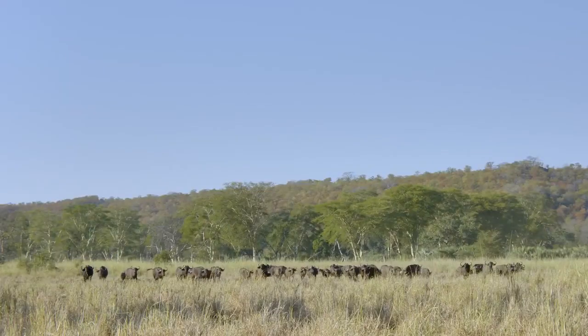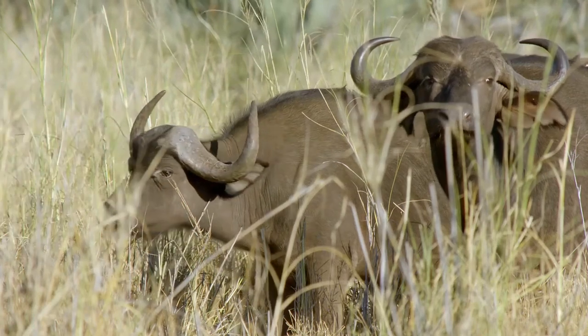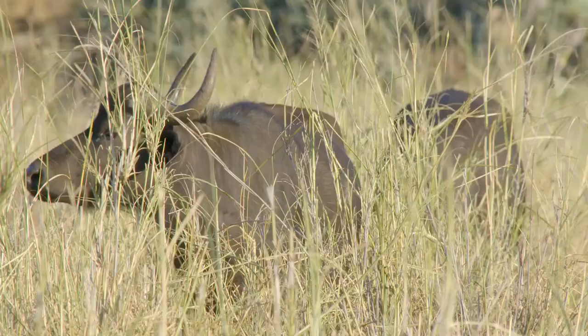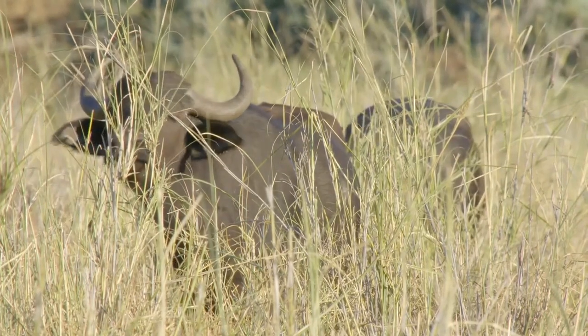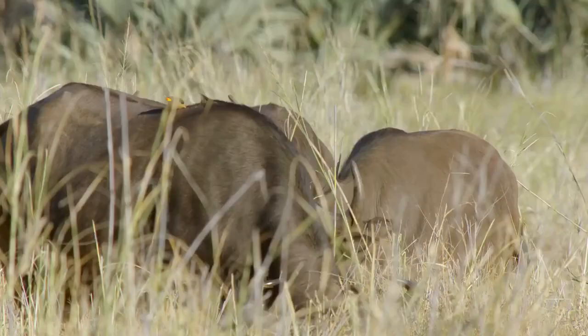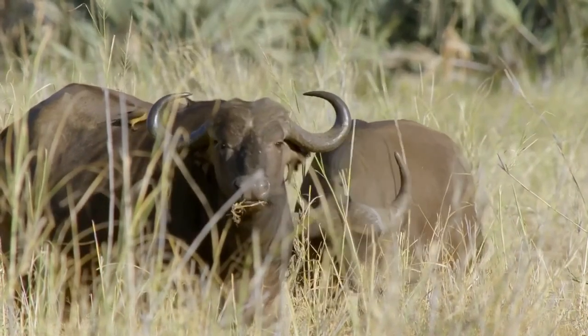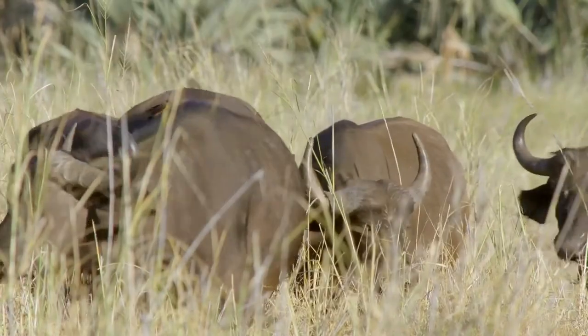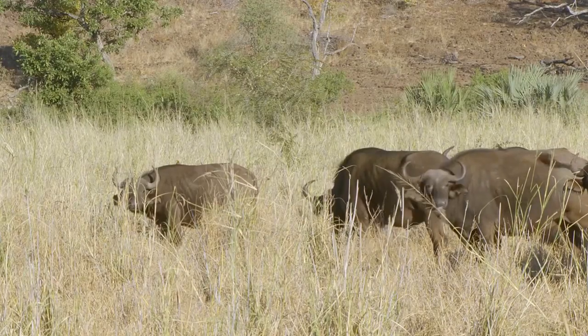Beyond the fever trees, a herd of African buffalo grazes out in the open. The grasses grow tall on the floodplain, but they're dry and tough at this time of year. This doesn't faze the buffaloes. They prioritize quantity over quality and can subsist on coarser fodder than most grazers.